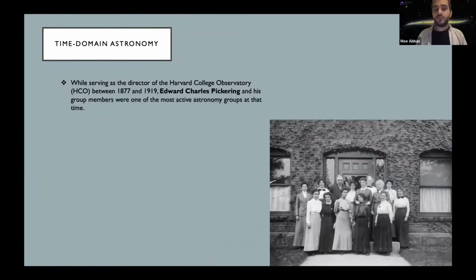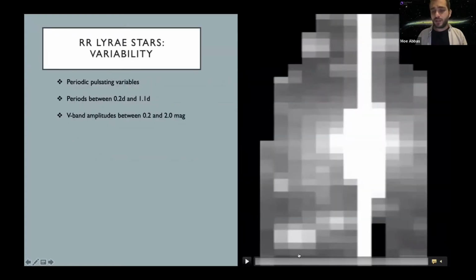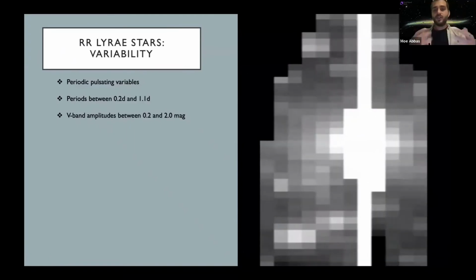For example, one of the most important groups working with time domain astronomy was located at the Harvard College Observatory. This guy here, Edward Pickering, was the manager of the observatory. And he had a group of female astronomers. They were all females. All they were doing was looking at photos of stars or planets or whatever the telescopes observed, and trying to compare how stars were evolving with time. They were trying to find any differences the stars had been undergoing. And at some point, they published a list of 45,000 stars that they called variable. Variable stars are stars that are pulsating inwards and outwards. So they are changing their brightness, and they have a specific period. Say the star is going to be compressed and then it's going to expand.